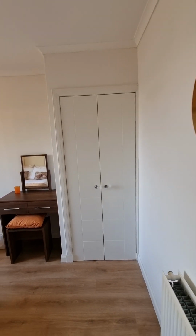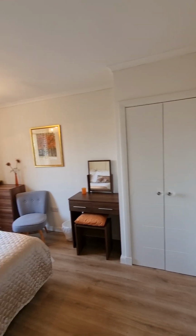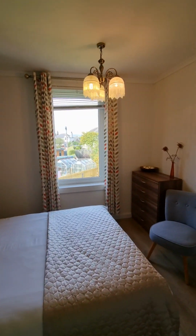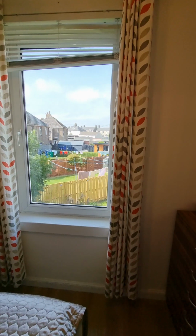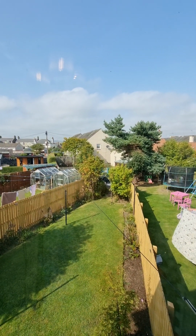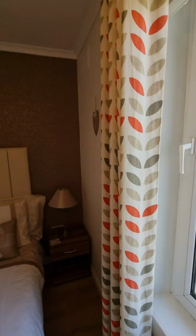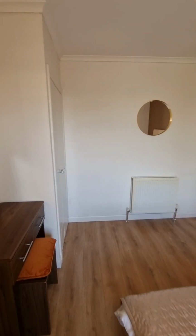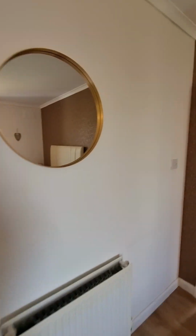Come into here, nice double bedroom again. Lots of storage. So you have a double wardrobe here. It's a nice sized bed there too. It's a great sized room. Beautiful views across the garden, as you'll see. How beautiful is that? It's a great size double. And then we'll go back out into the hallway.